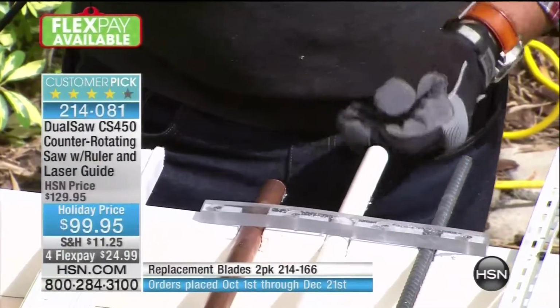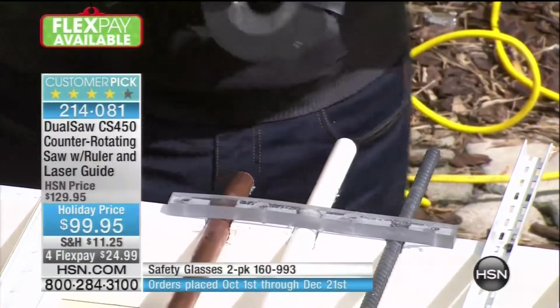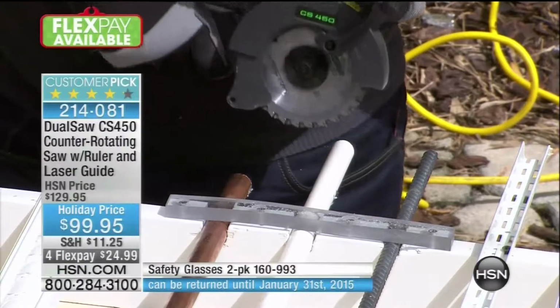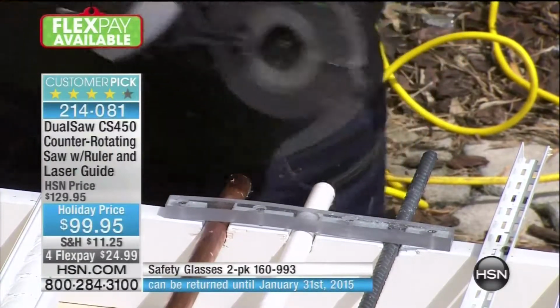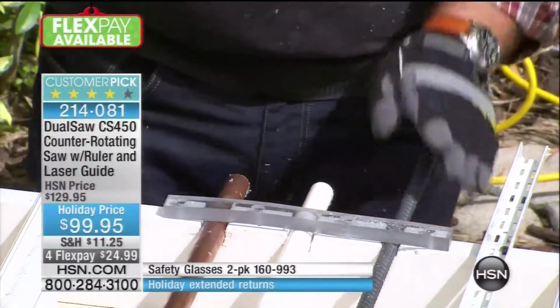Maybe you're doing a project outside, on your sprinkler system. You have PVC pipe, right? Typically for PVC, you buy a special crimping tool that cuts it. We don't need any other kind of tools. Watch this with the dual saw. That simple, that quick.